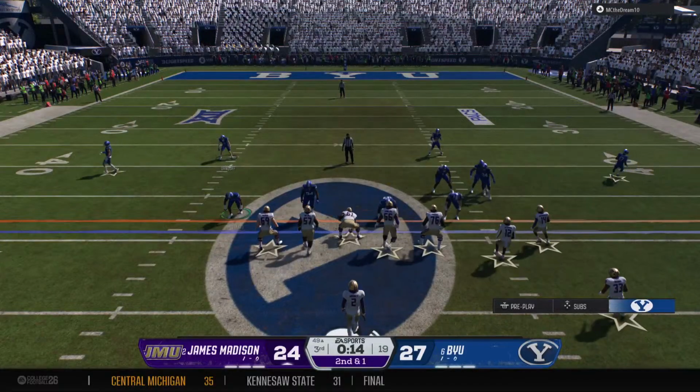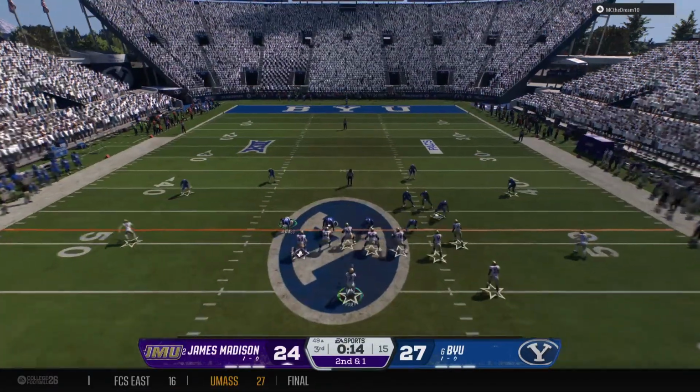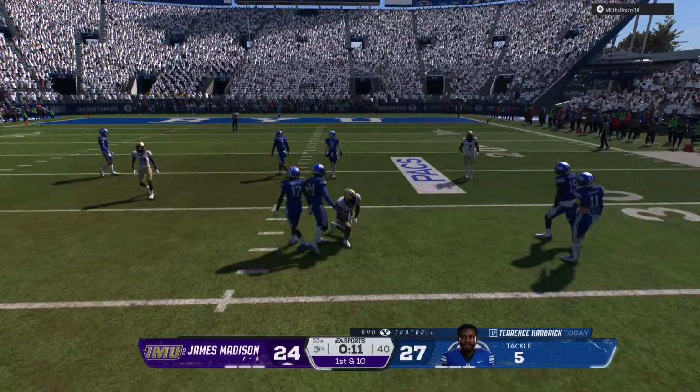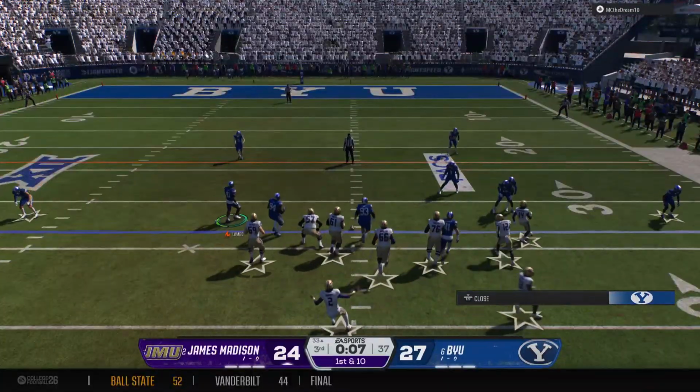Here's the 2nd down play. From the shotgun, drops back looking for an open man. Finds a man open on the right side downfield. They make the tackle, but that's an excellent gain. Moves the ball to the 33.